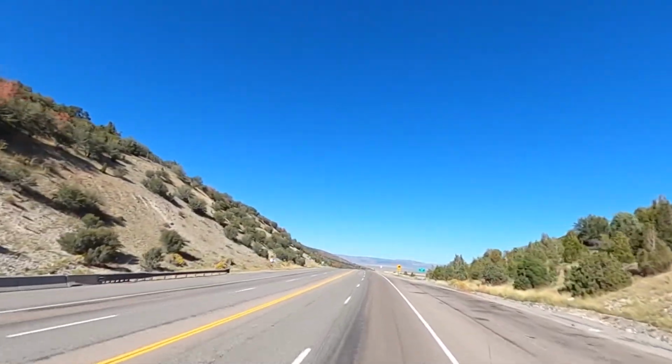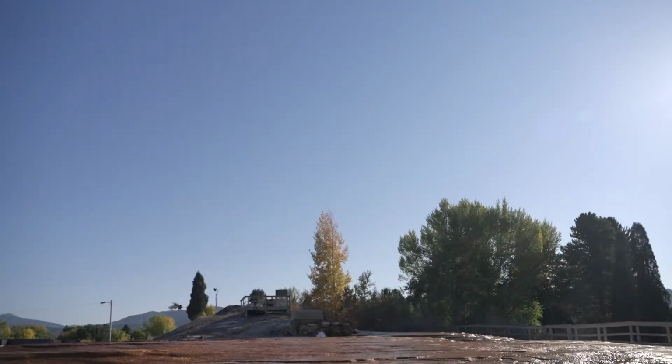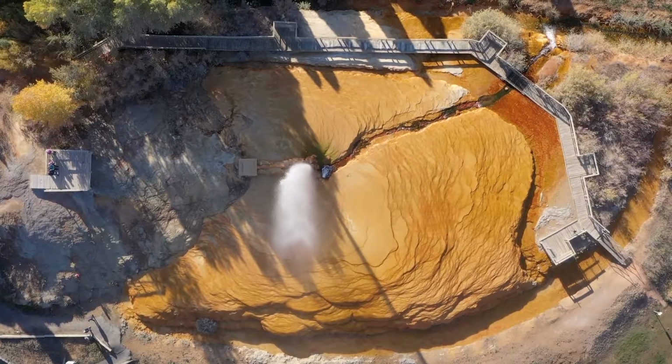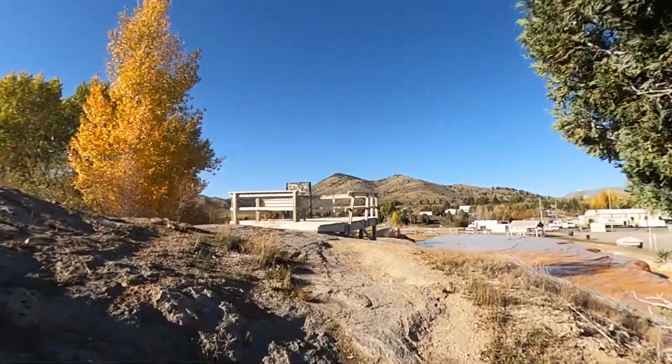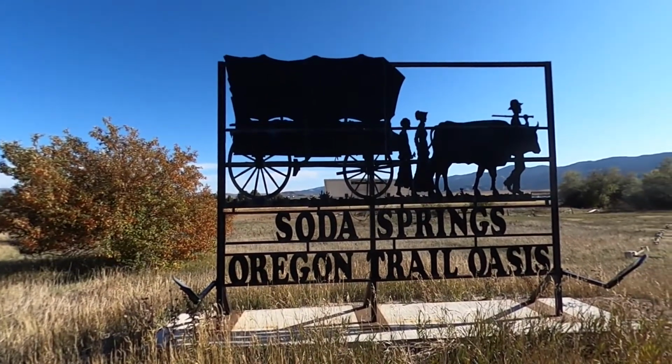This is Uncover Idaho. Today, we'll discover the only captive geyser in the world. Located in Soda Springs, east of Idaho. Why the name Soda Springs?